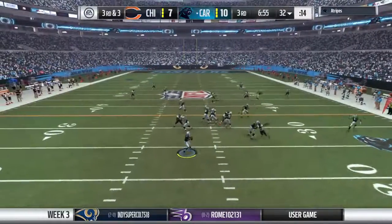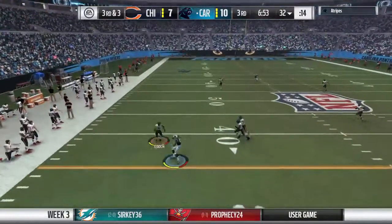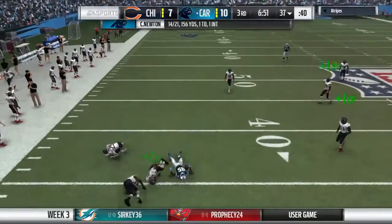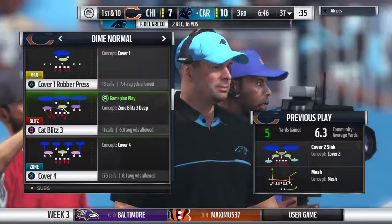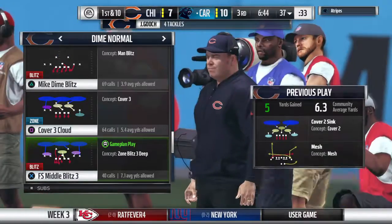Newton on 3rd down. And a quick throw here, that's complete. And he will have a first down as they get him to the ground at the 37. And they're on 3rd and short. They just tried to spread the field.